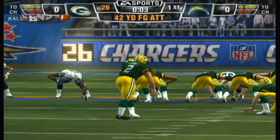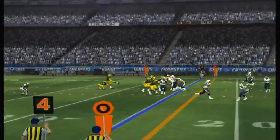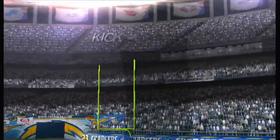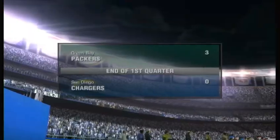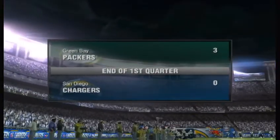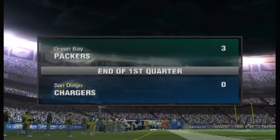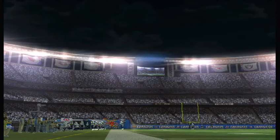Crosby can give his team the lead. And right down the middle. Still a lot of time left, but at the end of one, the score is 3-0. Packers. Green Bay, 3. San Diego, nothing. The teams are ready for the second quarter.